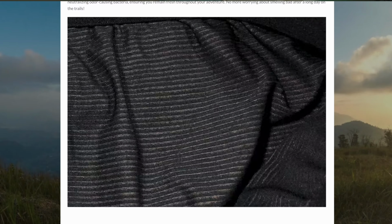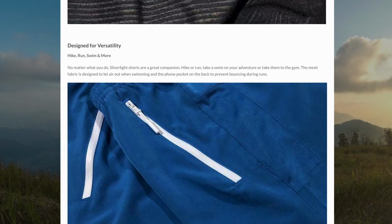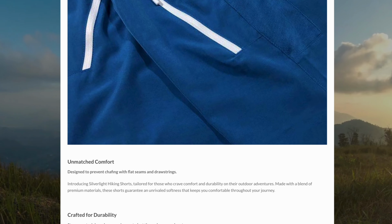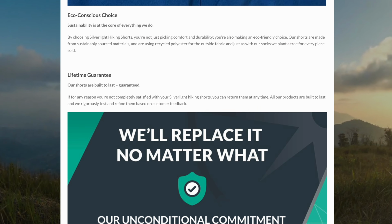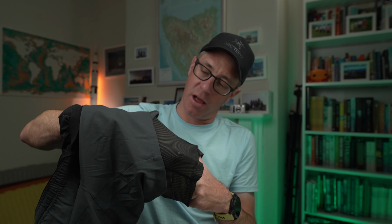More recently, I have purchased a pair of the Silverlight shorts. I'm trying them out next month on a very big hike. We'll see how they go. They have the internal liner, like the Patagonia ones, but these have more of a leg in them, like a form-fitting underpant inside. I don't know what I'll think of that. I've never really liked that in running shorts, but they've got a good pocket on the back too, which I like. We're going to give them a go. Silverlight also has socks now to go with the shorts, so we'll check them out too and see how they go.